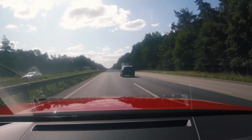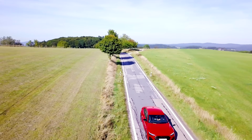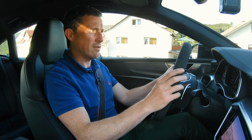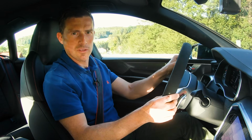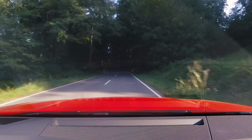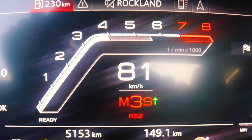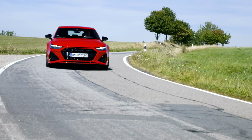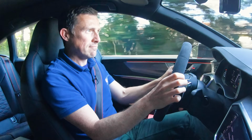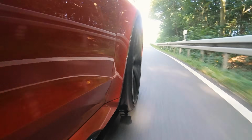Yeah, German Autobahn rules. But does the RS also deliver when you're not going in a straight line? Let's find out. Here comes a twisty road. Whack the gearbox in manual. See what this thing is like. Yeah, strong engine. Get it on the brakes. It's quite brutal, the gear change, when you're doing it manual and you've got the car in full attack mode. Steering sharp, accurate, if a little bit lifeless. But my God, this thing hauls ass.